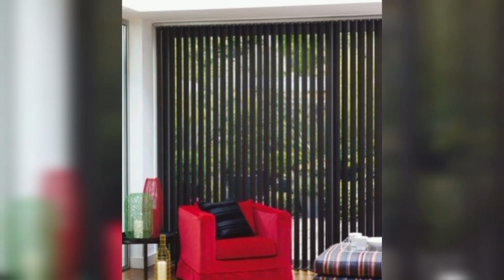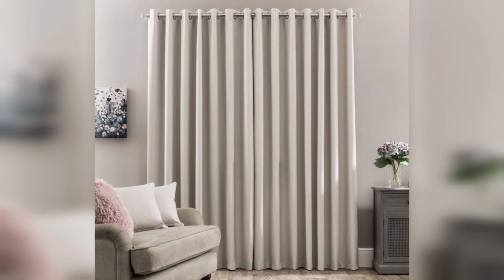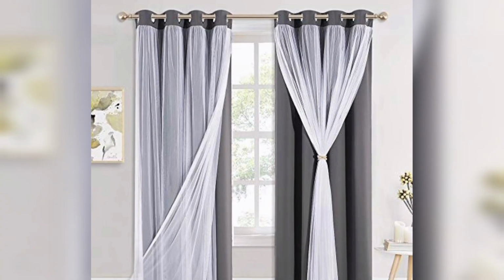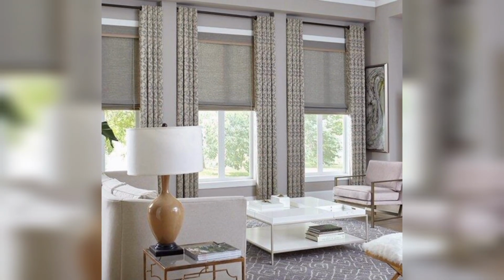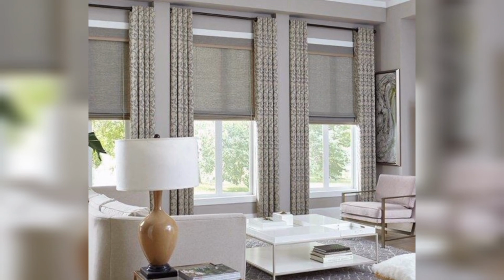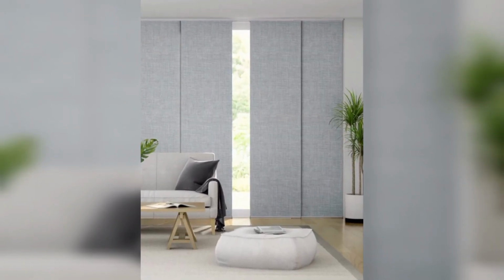Vertical blinds. Ideal for large windows or sliding glass doors, they allow for easy light control and privacy. Roman shades. These fabric shades add a touch of elegance when raised and neatly stacked when lowered. They come in various fabrics and patterns. Shutters.